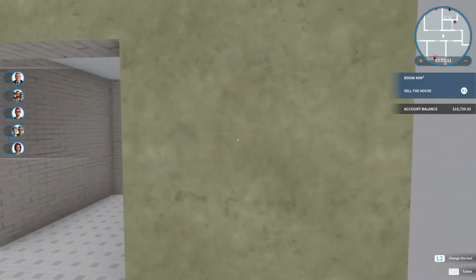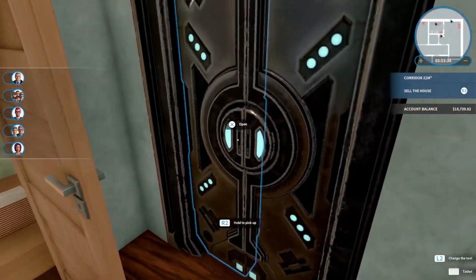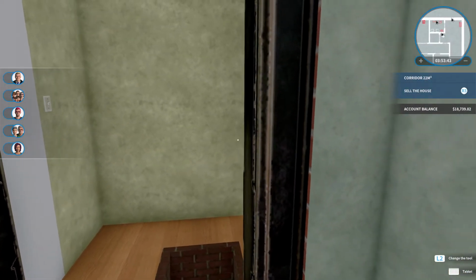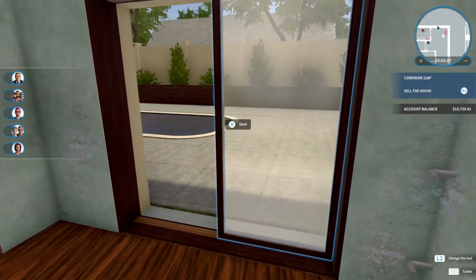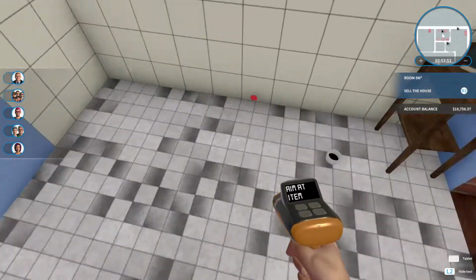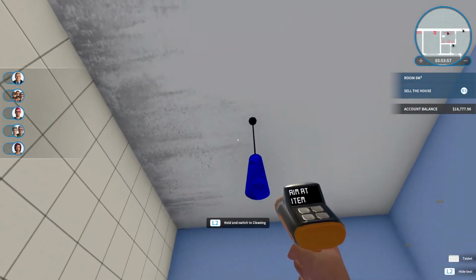On the bedroom here, we're going to patch this hole up, maybe paint this, try to get the paint done on the bedroom, get the walls done in the head. As a matter of fact, we're gonna sell both of these. I don't know why either one of those are here. Or this.